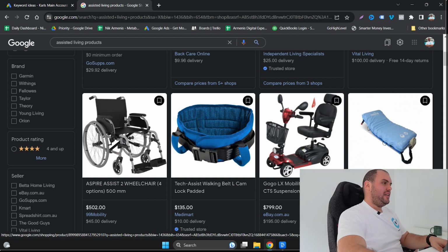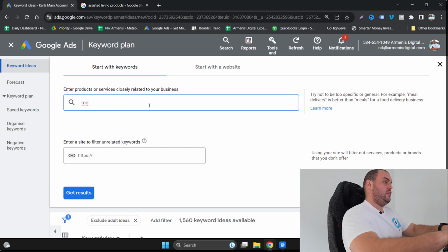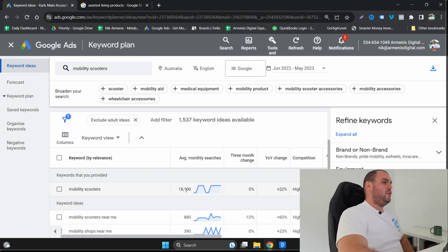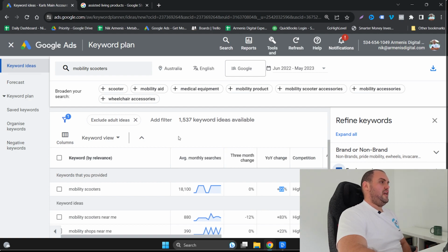Right, so potentially let's grab mobility scooters and put that into our Google Keyword Planner just to have a look again. You see there's quite a lot of search volume and the year-on-year change is big. And when you're in here, you can look at the equipment and there's lots of different variations here as well. And you could build a store around this quite easily, guys. And you could find suppliers to sell this or develop your own products. Obviously it's going to be a bit more costly, but just giving you ideas, the potential's there.